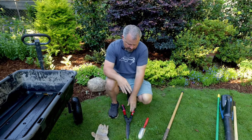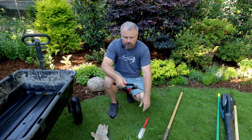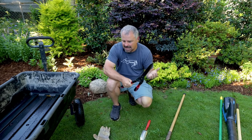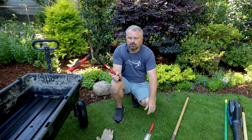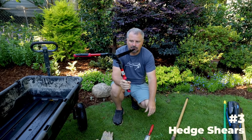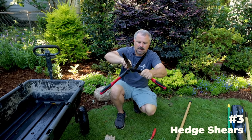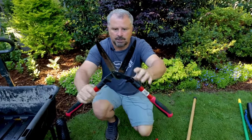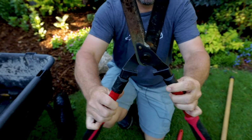Pruner wise, this one's kind of interesting, because if I pulled out all of my ways to prune from that building over there, we'd have a giant pile of them. A good pair of pruning shears is almost a have-to. The nice thing about pruning shears is toward the bottom here, a lot of people don't know, this little notch down at the bottom is for cutting larger limbs. You put the limb into that space and it will cut them off.